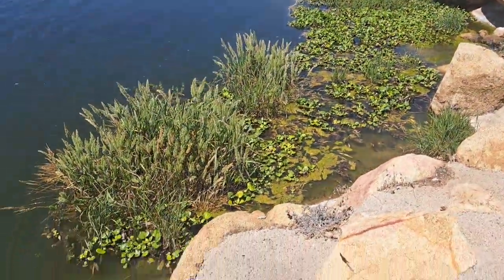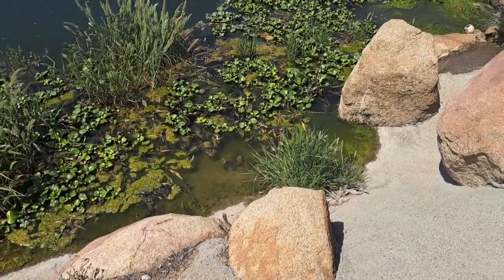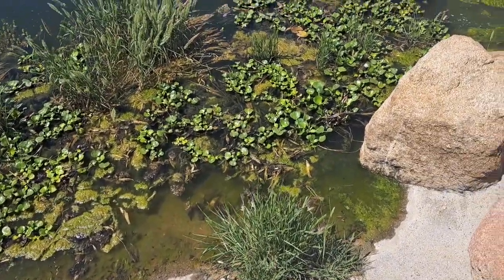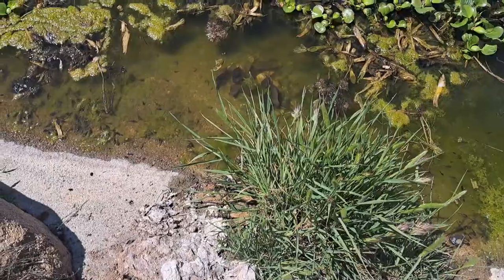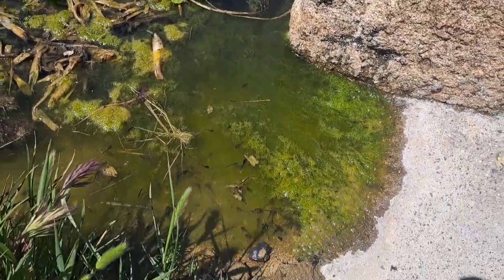And then what's kind of cool, you see the hyacinth coming back. A little bit of algae, but I'm gonna leave that. Maybe later I'll clean it out. Like over here, it does need to be cleaned out, but not right now. Let me sneak down here. Check out, we got a lot of tadpoles.